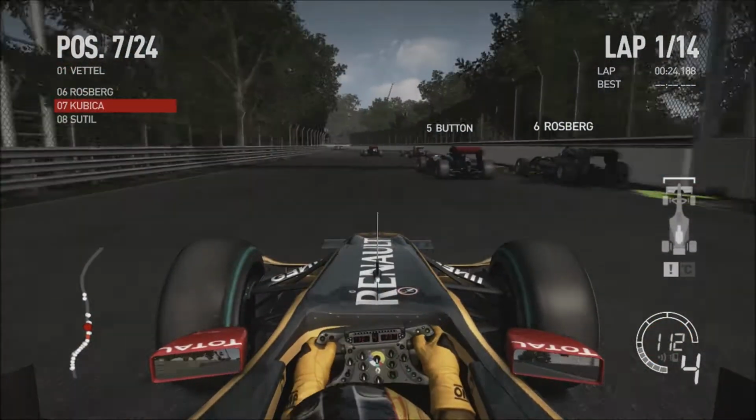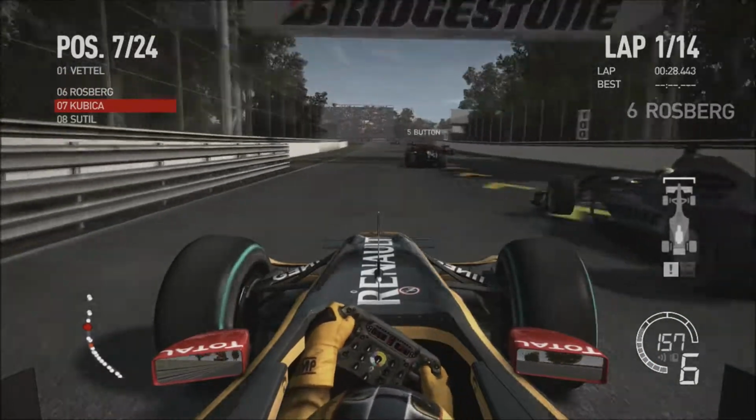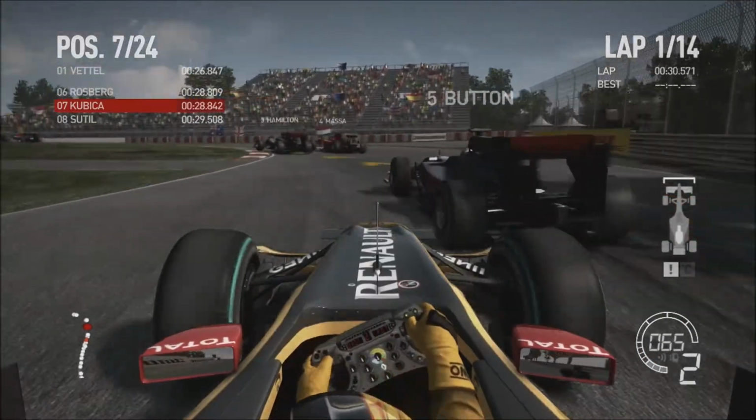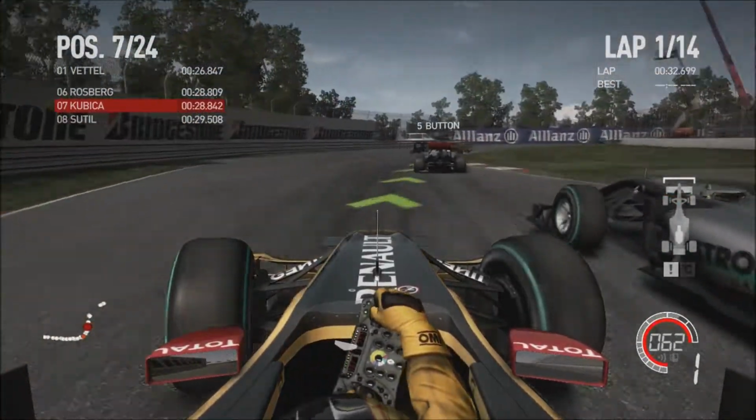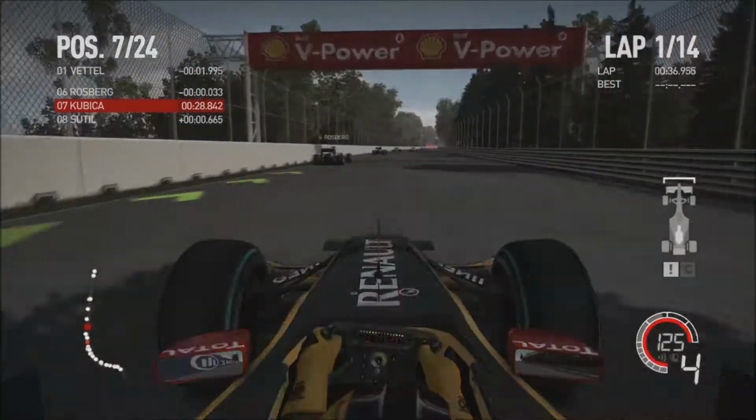We've overtaken Sutil somehow. And now Rosberg has got a compromised run from Button there. And now we go down the inside of Rosberg, but he holds it around the outside. He's got the inside line for the next corner. And that is us still in 7th place, unfortunately.